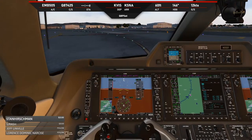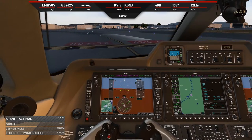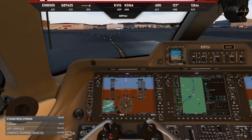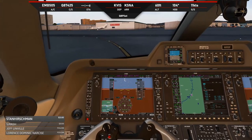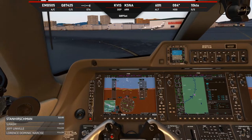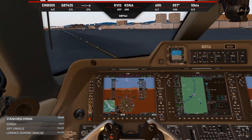By the way, this John Wayne scenery is a payware scenery, blends perfectly well with Orbex, True Earth, California. Highly recommended scenery if you like flying in this part of the world. And yeah, I remember I did some of my pilot edge flying using the scenery. Approaching 02 right.